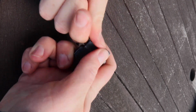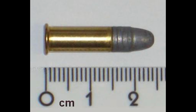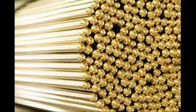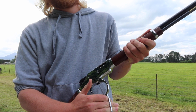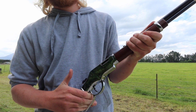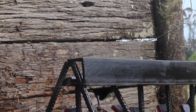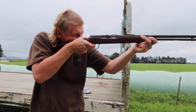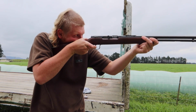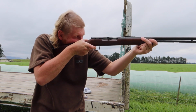The 22 long rifle is also extremely cheap compared to other rounds because the 22 long rifle is small, uses less materials than most cartridges, and there is also a high demand for it. This makes the little cartridge excellent for plinking, target shooting, pest control, and small game hunting. With the 22 long rifle you won't break the bank. You can shoot all afternoon and only spend about $70 in ammunition, compared to spending hundreds when using most other cartridges.